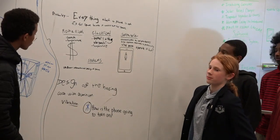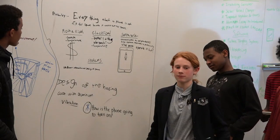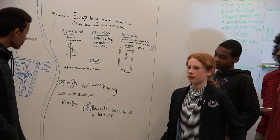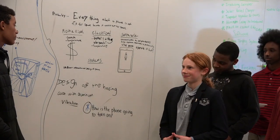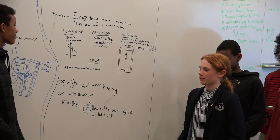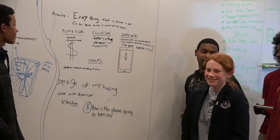And then temperature is also important because, like what the group said, if it's too hot, it can overheat the phone or stuff inside it.